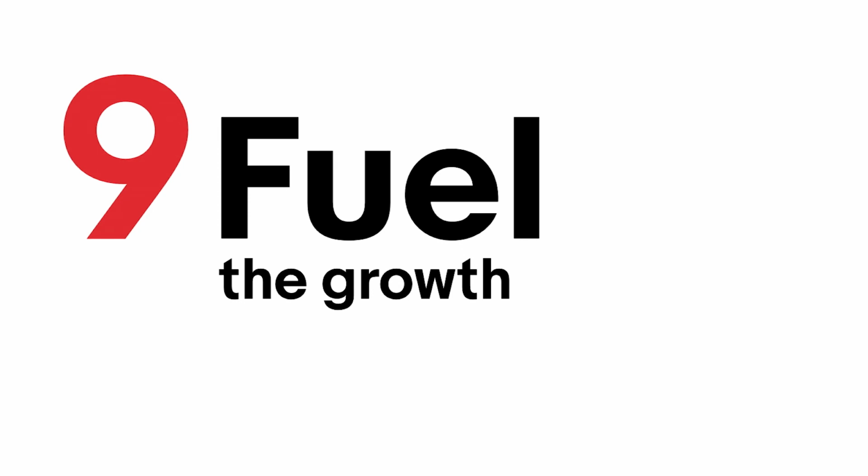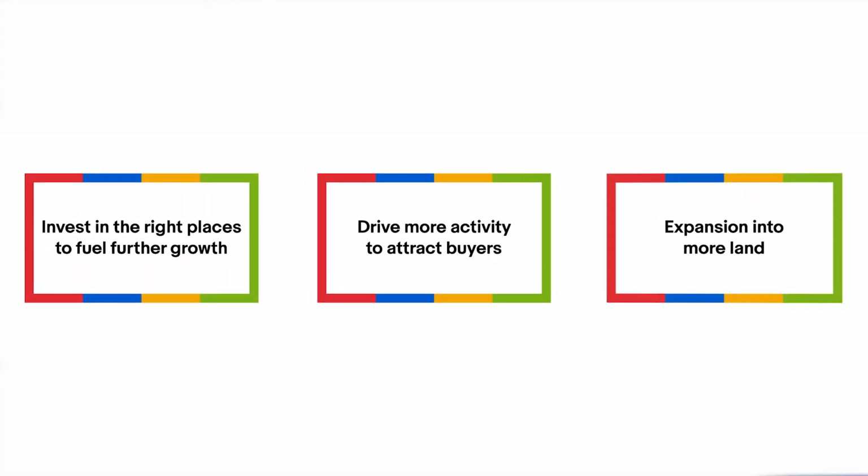So, the next is fueling the growth. Obviously, very, very tightly linked to enabling the growth. As I said, these are very tightly linked pillars in our plan. So what's really important when you fuel that growth is making sure that you understand the return on investment that you are seeing from the efforts that you're using to drive buyers, in order to ensure that you're putting efforts and investments into the right place.